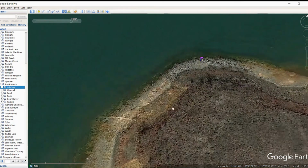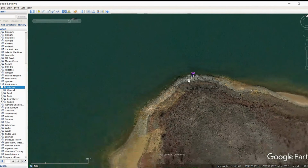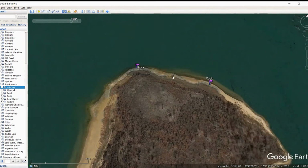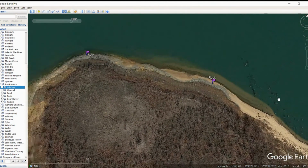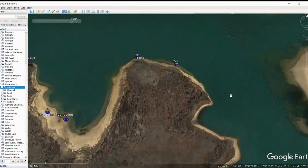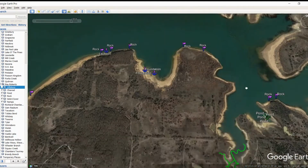But I really liked just the tip of this point. That looked like the best hard spot in that area. Moving back here, you've got these little bitty points that come out, this little rock just off the edge of them. So I've got both of those marked. And then, of course, you can see here we're getting into some very heavy timber. So you've got to be super careful coming back in here.